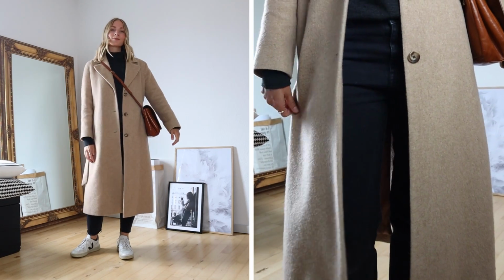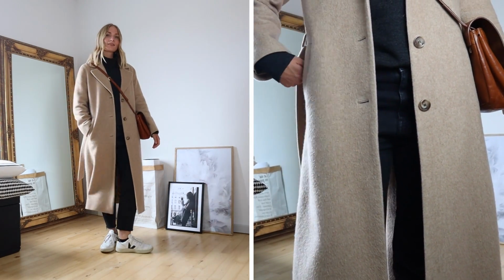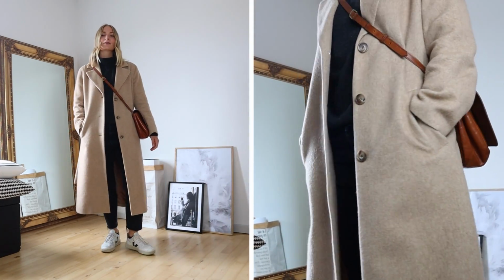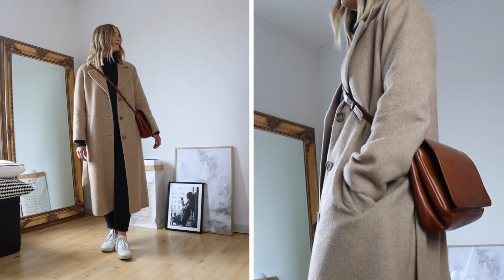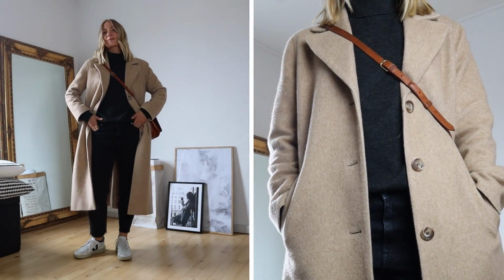This is not as warm as the other one because it doesn't have that extra felted layer inside, but there's a lot of room inside of the jacket to really layer up if it gets really cold. So this is definitely another great coat for autumn. I love this color. All of the neutrals is something I absolutely love for autumn.